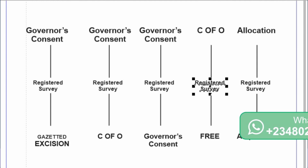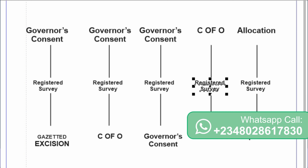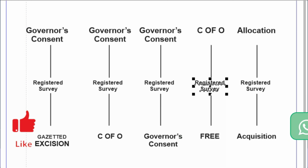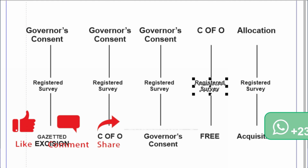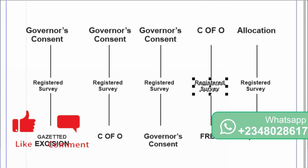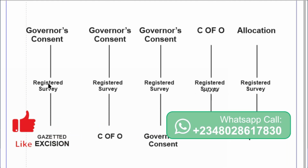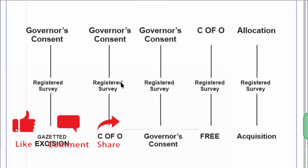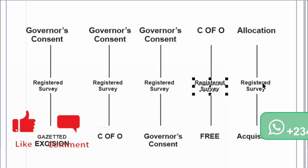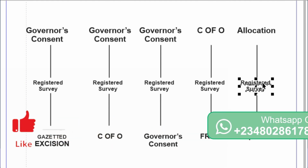All right, now. I've shared this entire table before, when I was discussing the hierarchy of property titles, but it has become important for me to return to this table once again as we discuss the registered survey. First things first, a registered survey as a land document does not stand alone. A registered survey always stands on a particular root title. I mentioned this in my hierarchy of property titles also.